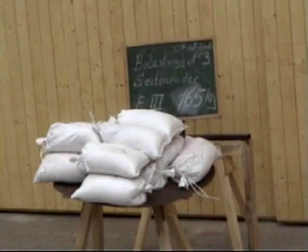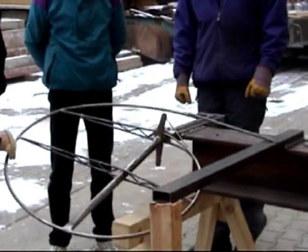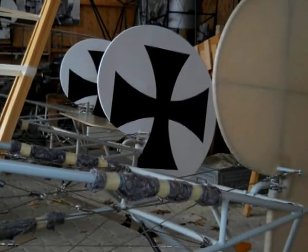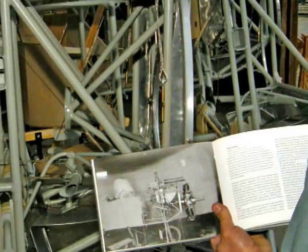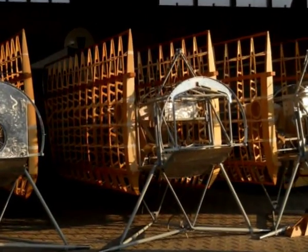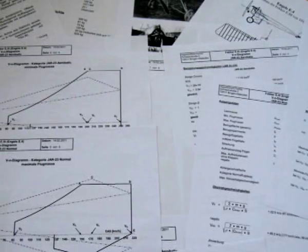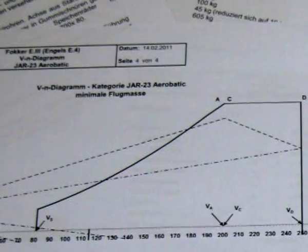As mentioned earlier, static load tests are carried out on assemblies as shown. All the components are brought together to complete the aeroplane. Completion also includes the required paperwork for certification.